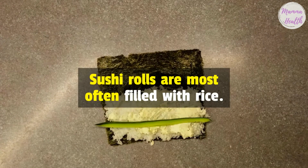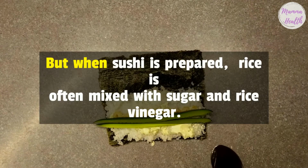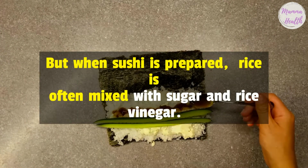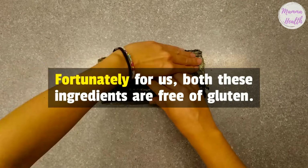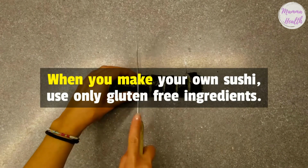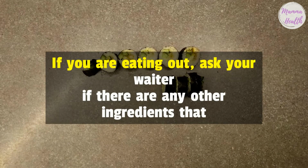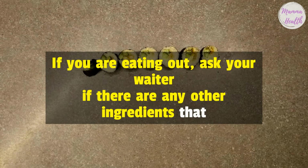Sushi rolls are most often filled with rice. Rice as a grain is naturally gluten-free, but when sushi is prepared, rice is often mixed with sugar and rice vinegar. Fortunately for us, both these ingredients are free of gluten. When you make your own sushi, use only gluten-free ingredients. If you are eating out, ask your waiter if there are any other ingredients that may have been added to the sushi rice.